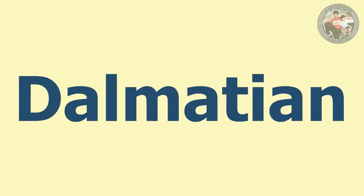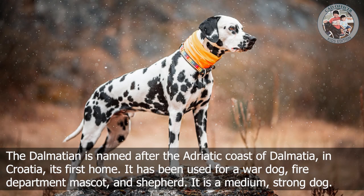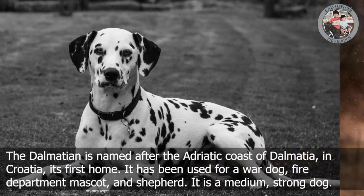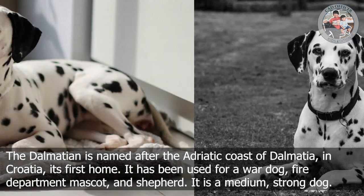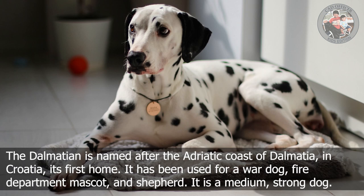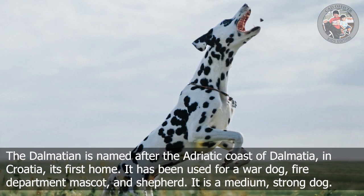D is for Dalmatian. The Dalmatian is named after the Adriatic coast of Dalmatia in Croatia, its first home. It has been used as a war dog, fire department mascot, and shepherd. It is a medium strong dog.